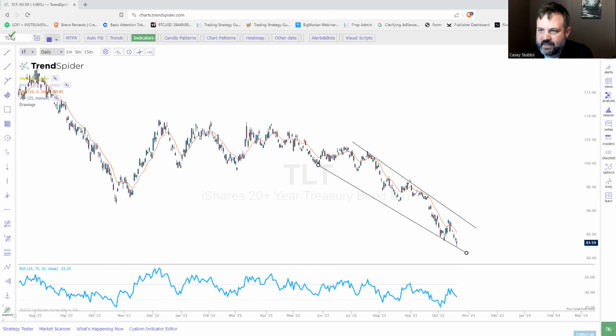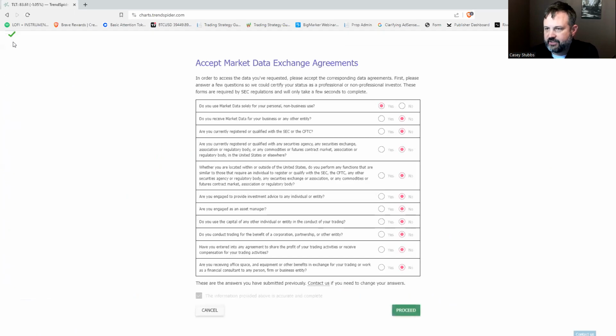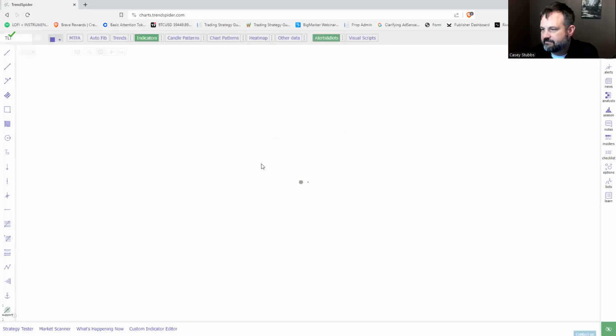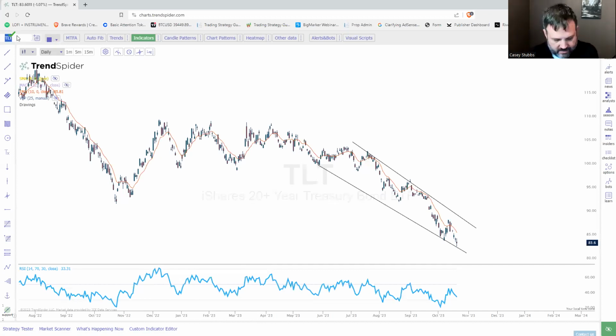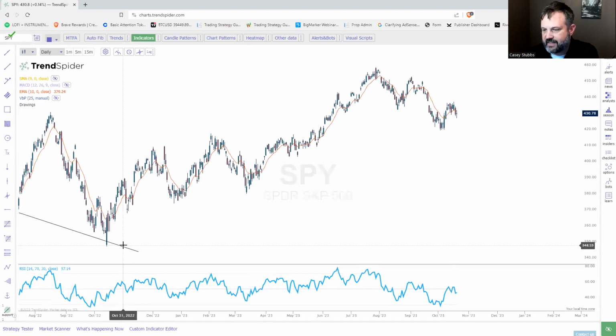Okay, we got an S&P. S&P 500. Let's go back. Oops. All right. All right, so we're going to take a look at the SPY, which is the S&P 500 ETF. So this is the daily chart.